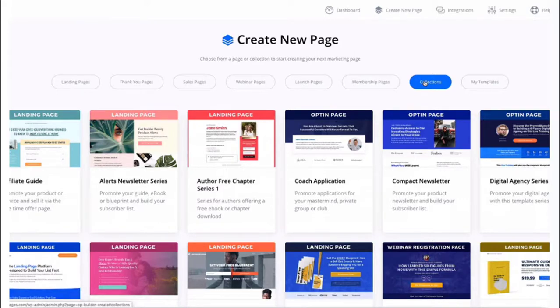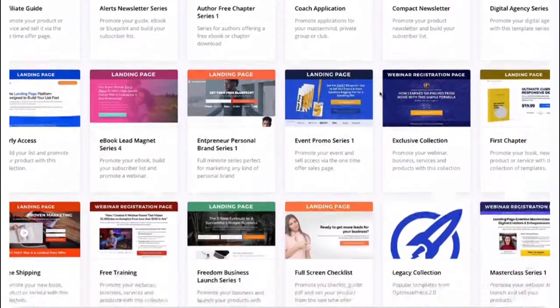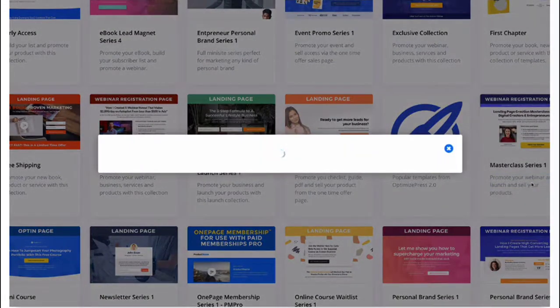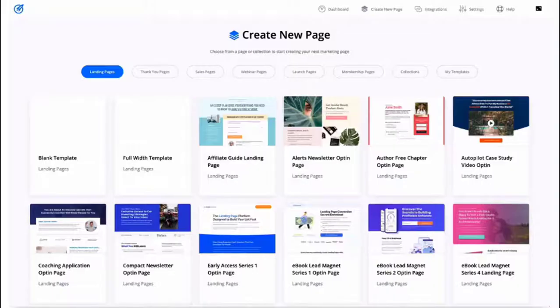If we take a look at our free training collection here, you'll see that all of the templates in this collection follow the same theming and design. And the same here with our masterclass series. All the templates follow that common theme, and that means you can select all of these templates and you have a full working funnel or a full working site ready to go. All of these templates and collections are being expanded upon daily as we continue to build on our templates library.